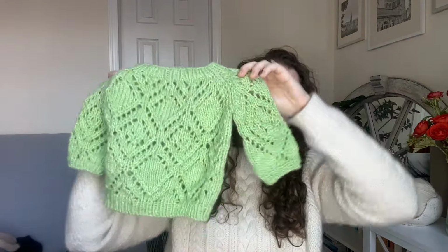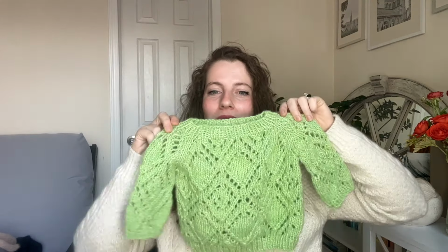It was really quick. I think it took like 10 or 11 hours, and it made me want to do more baby knits for sure, because it was so satisfying and fun to work up. And I do really like the lace pattern. I thought maybe I would get tired of lace after the Poetria Pullover and then this one, but if anything, it's just put me into more of a lace mindset. So I would love to find some more lace patterns to work on in the future.